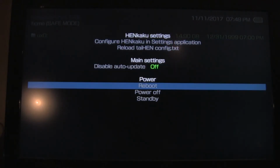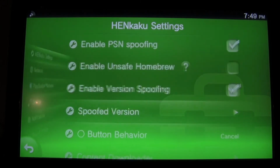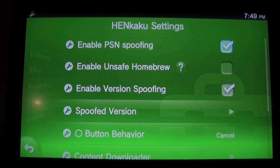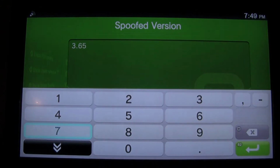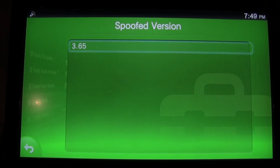So the first thing I'm going to hit is start menu. And I'm going to go to the applications menu in Henkaku. Sorry about that. I really am not that good at this. So I hit the settings. You can enable spoofing. The most important thing is to enable unsafe homebrew, which allows you to put the homebrew into your console. What version is it spoofed to? 3.65. So it's going to automatically spoof us in case you want to go on to the store, which you shouldn't have to, but nevertheless, it's there.